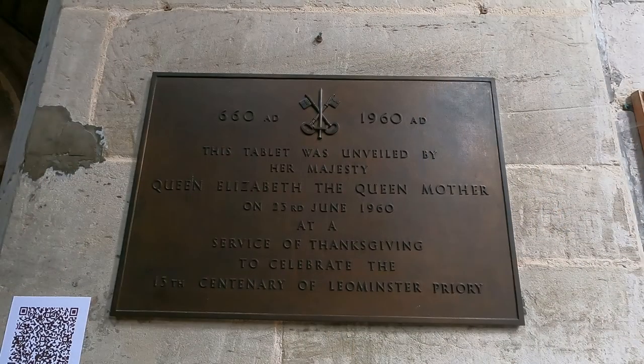This tablet was unveiled by Her Majesty Queen Elizabeth, the Queen Mother, on the 23rd of June 1960 at a service of thanksgiving to celebrate the 13th centenary of Leominster Priory.